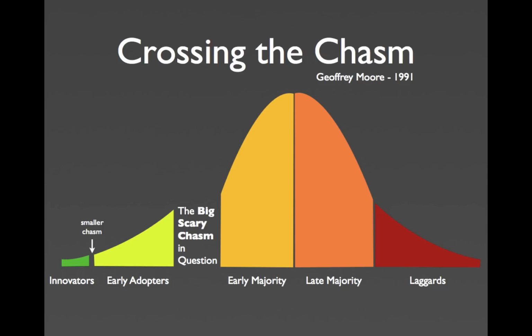That leaves 68% in the middle, which is called the mainstream market, with the early majority at 34% and the late majority also at 34%. People in different segments have different attitudes towards technology. Innovators are technology enthusiasts. Early adopters are visionaries. Early majority buy for pragmatic reasons. Late majority are conservative. And laggards are skeptics of the new technology.